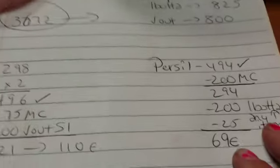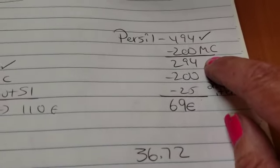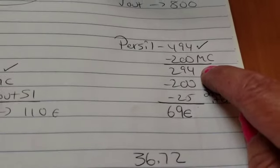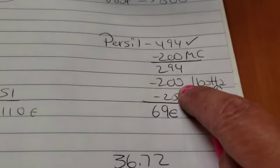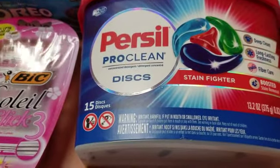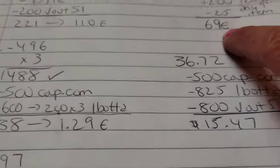I mean, they only had a few of these left. So it's $4.94. We did have that high value coupon of $2 that we received as a sample in the mail, and it's a good thing I looked, I almost threw it out. So, and Ibotta will give us $2 back. Again, make sure that you scan and that it is the correct size. And Ibotta is going to give us 25 cents back in any item, so it ends up being 69 cents. Score.